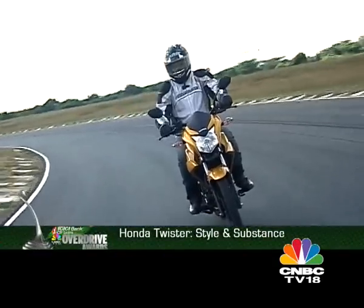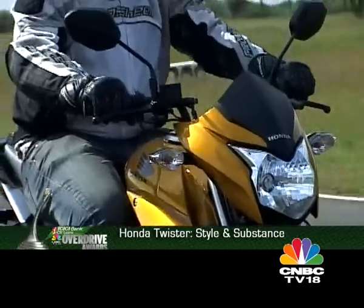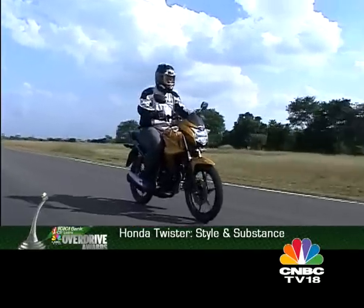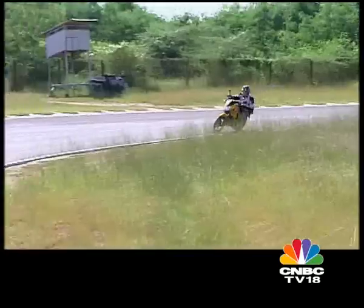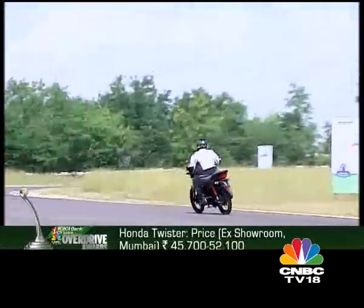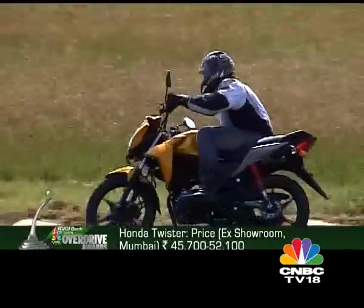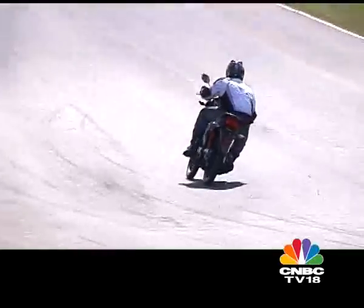Like all 100cc motorcycles, the Twister feels pleasant to ride. It is light and agile, and the upright seating position is comfortable. The Twister also has a flexible engine that definitely feels quicker and more eager than most of its peers, but it's Honda's legendary reliability that gives the Twister its cutting edge.